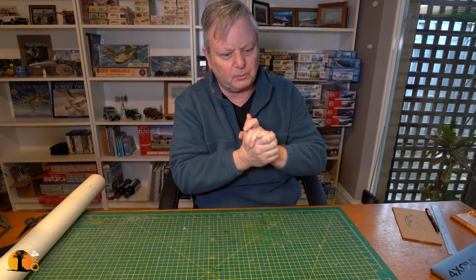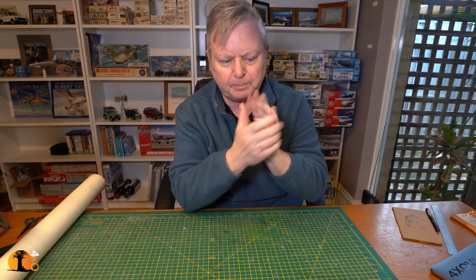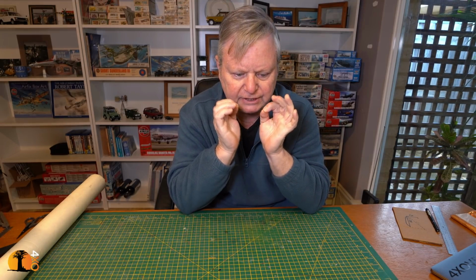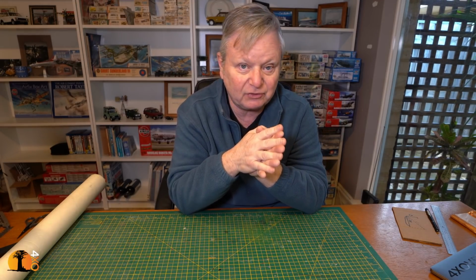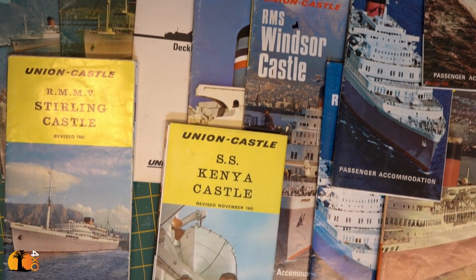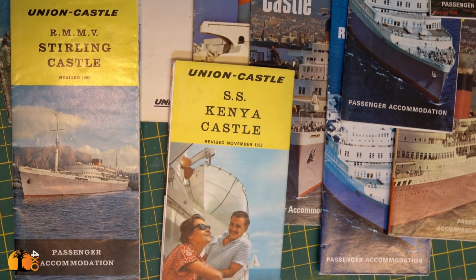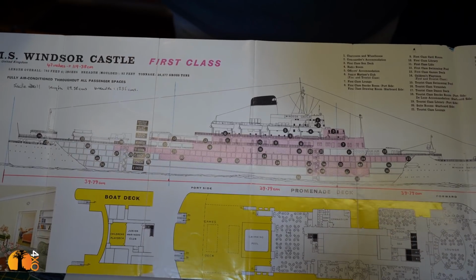So I'm going to go through with you now the process by which I make one of these models. The biggest single challenge starts on day one, and that is finding good plans. What I've done in the past with the ships that I've sailed on is actually get the deck plans that you're given for free when you get on board. I collect these. I've got quite a nice collection of them, not only ships that I've sailed on, but other ships as well. So what I do is actually draw my plans from these ship plans, and they work very, very well. And I use lots of photographs as well.